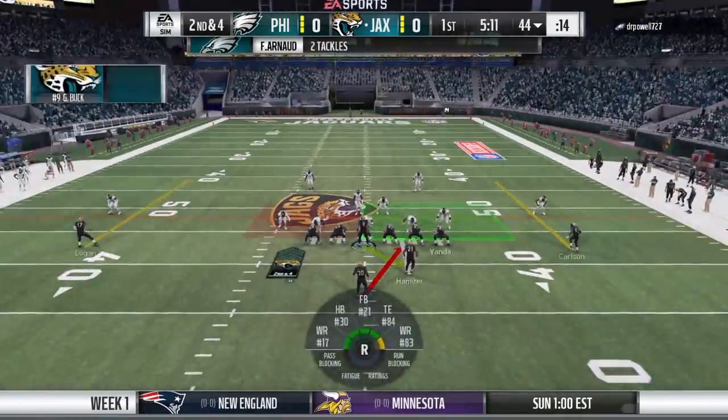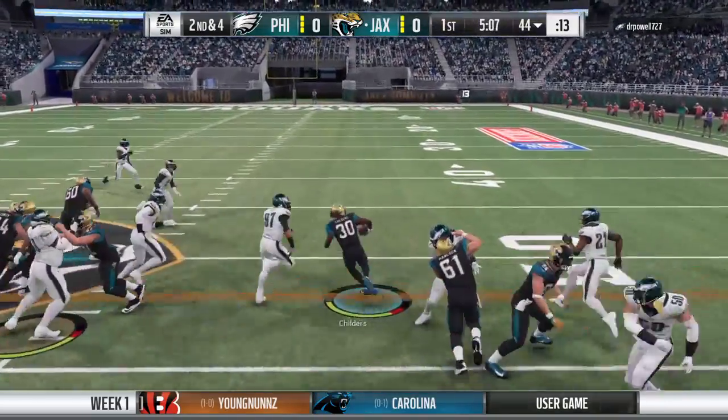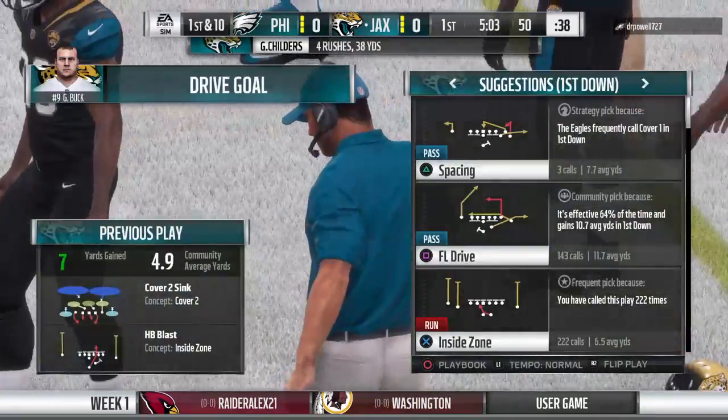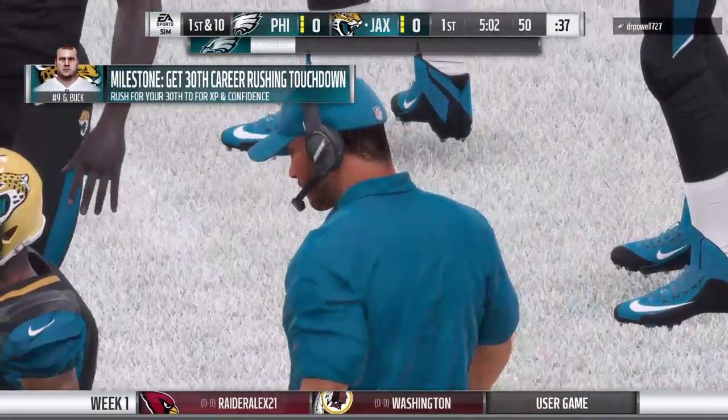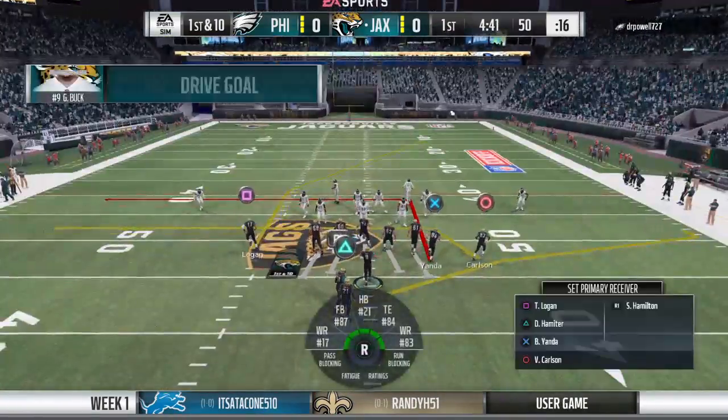Well, from their point of view, this game could not be starting out much better, could it? Force a punt on defense, and now they're moving it crisply on offense. Crisply, I like that. Yeah, moving it very, very well. Looks like the defense on there heals a little bit. You put a score in here, long way to go, but you're right, that's a heck of a start.